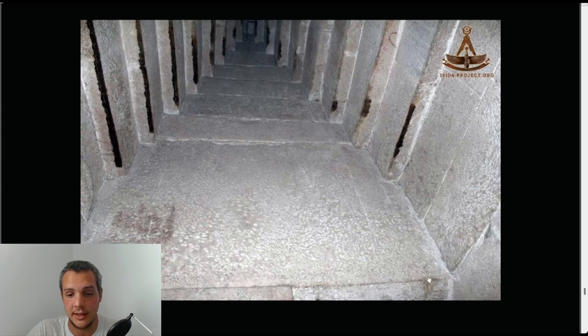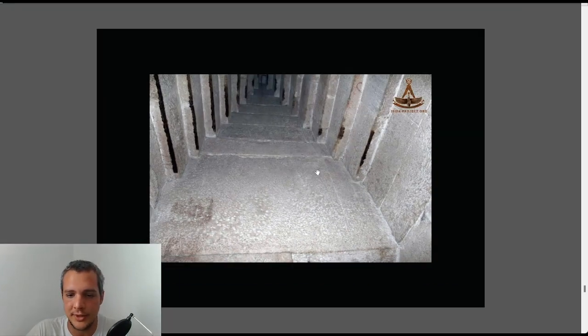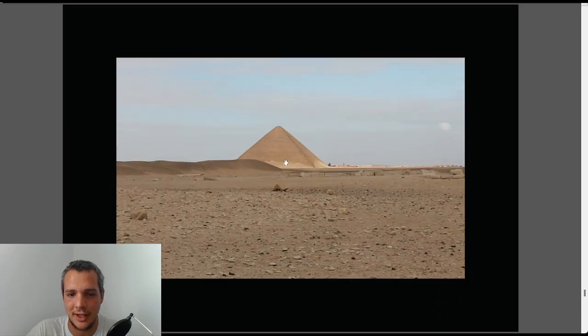And then you have this huge block here covering the tunnel. It's 1.8 meters tall, if I don't remember wrong, or 1.2 at least. So everything is in limestone, same as anything else.